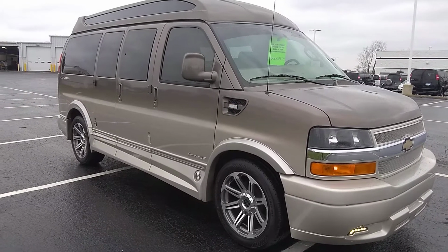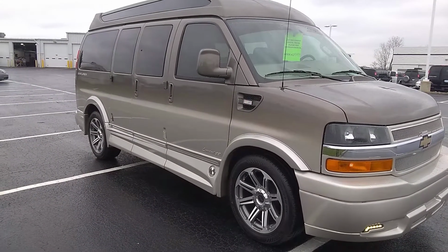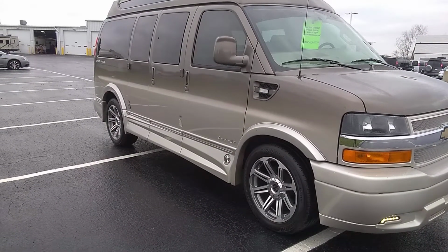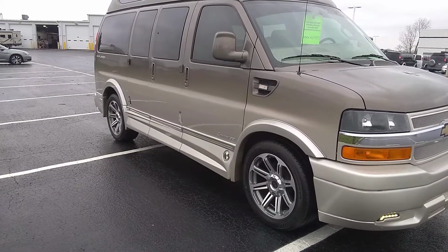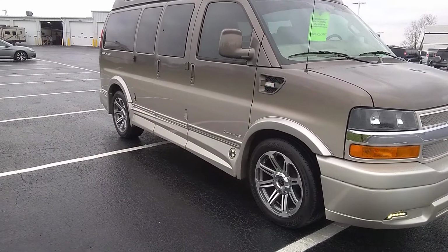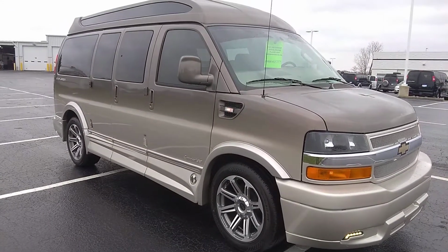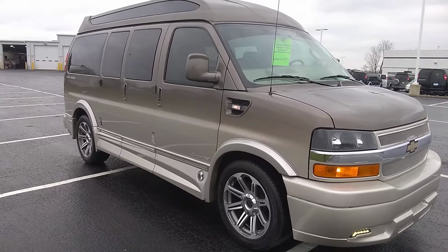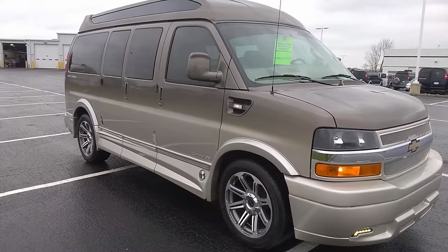A 3/4 ton example of a limited SE with the X package. Enclosed running boards, the electronic running boards, that is. 20-inch wheels, a front fascia cover, LED running lights, high top with the Vista Bay windows you can see there. It does have the removable swivel captain's chairs and all the leather inside, all the bells and whistles. Nice, nice van. Has the sand fade paint job.